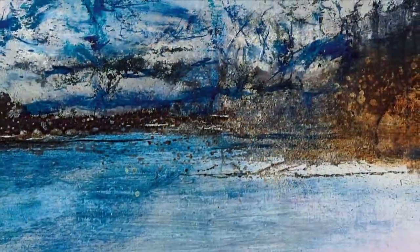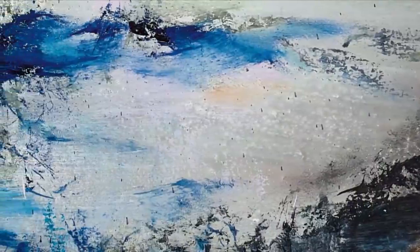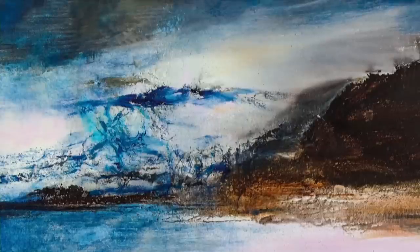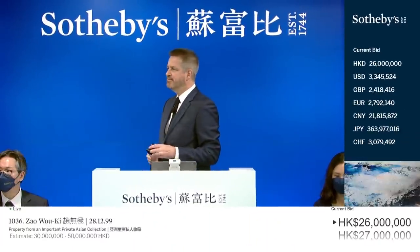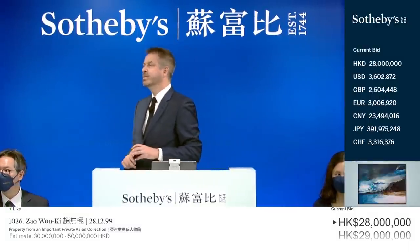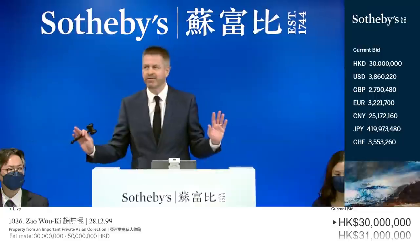The next of our Zao Wou-Kis, this one from 1999. And I can start the bidding this time at $20 million, $22 million now, $24 million, at $24 million. Any advance at $24 million? $26 million, thank you. Yoni's bidder now at $26, $28 against you, at $28 million. $30 million, back to Yoni's bidder, and I can sell at $30 million now.